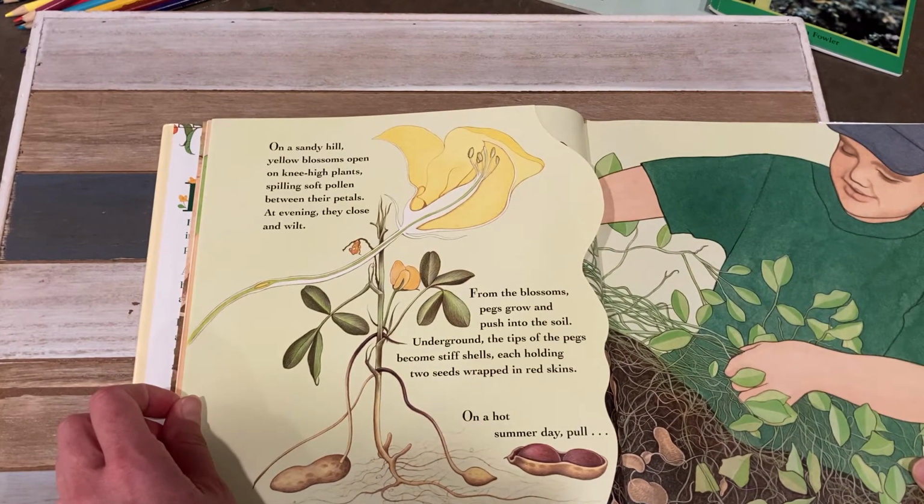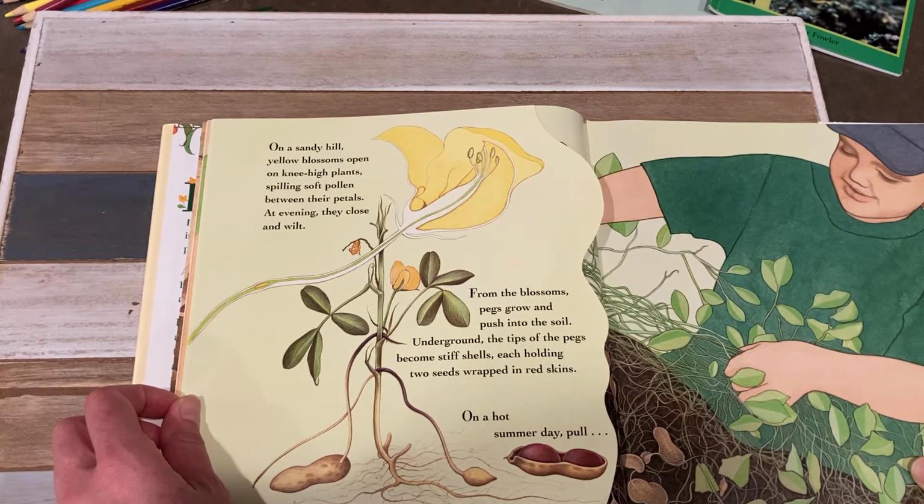On a sandy hill, yellow blossoms open on knee-high plants, spilling soft pollen between their petals. At evening, they close and wilt. From the blossoms, pegs grow and brush into the soil. Underground, the tips of the pegs become stiff shells, each holding 2 seeds wrapped in red skins.